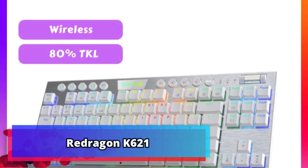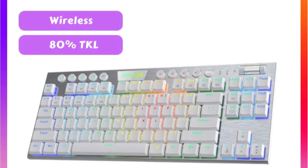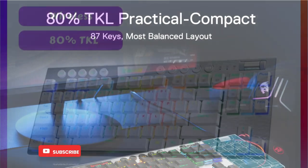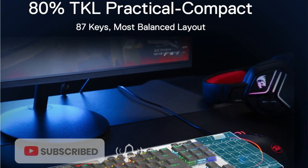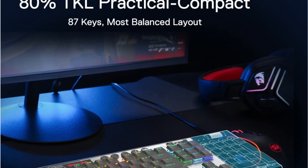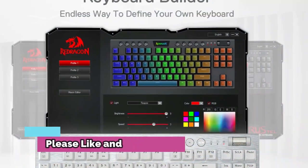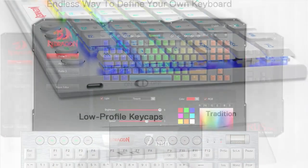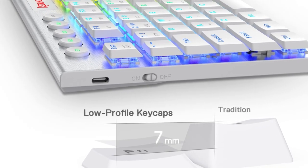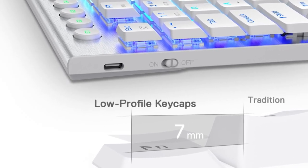Product number 1, Redragon K621. Introducing the Redragon K621 Horus TKL wireless RGB low profile mechanical keyboard. The perfect solution for all your gaming needs. This keyboard features 3 different modes for a wide range of gaming situations, from fast-paced FPS to strategic games. It also has 80% ultra-thin Bluetooth red switches for fast, responsive keys. With its low-profile design, it also looks great with any setup.